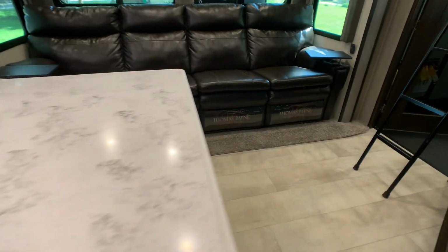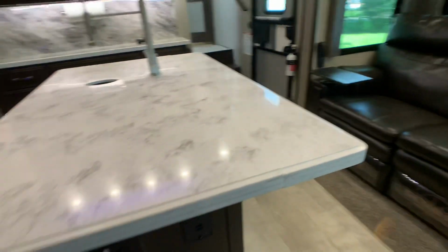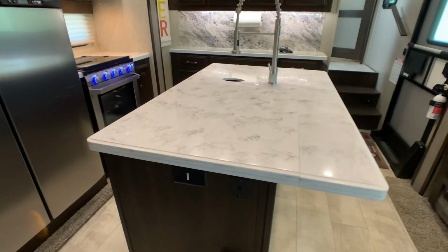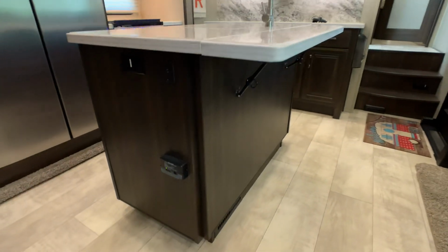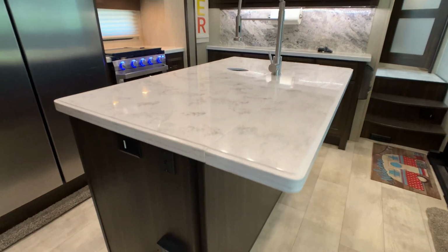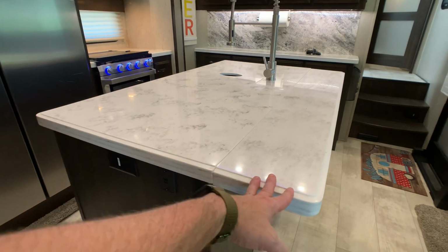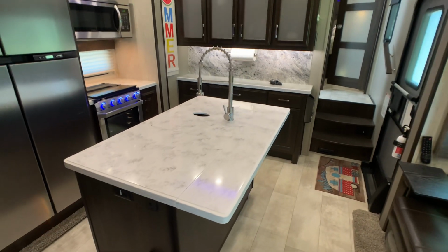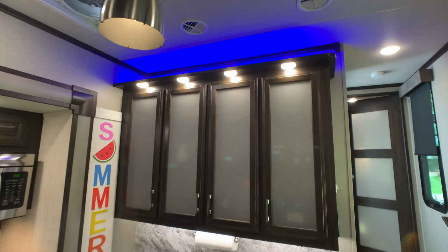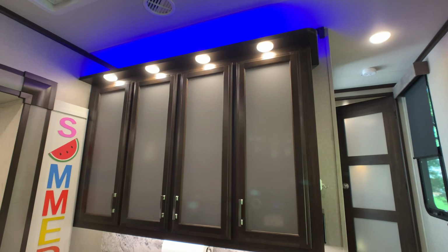You do have 110 outlets on each side of the island, and over on this side you also have a USB charging port for smart devices. There are 2 stools. The owner does not know where the wife put them. They're somewhere around here, but I'll try to show them if I see them. This is going to be a leaf. It folds down out of the way. Nice little hutch area here. Again, your LED light accent up there, which is nice.